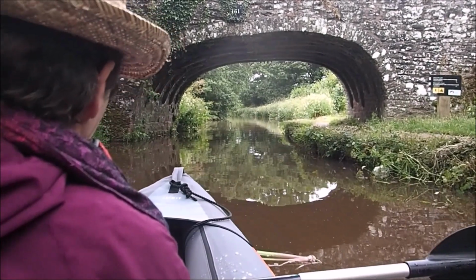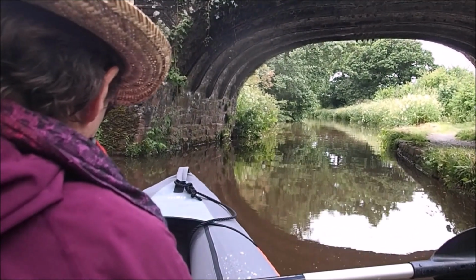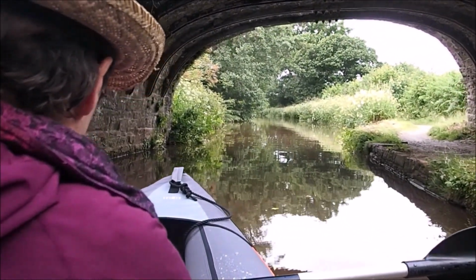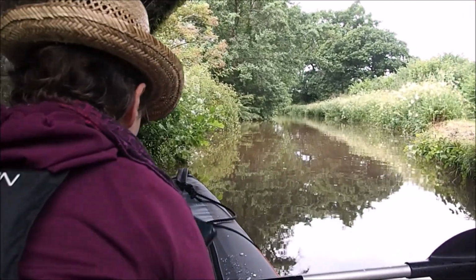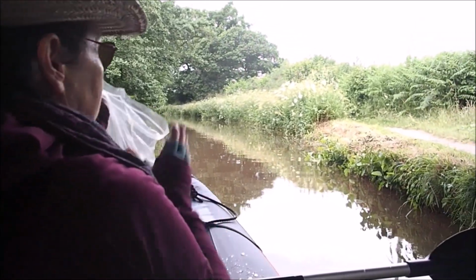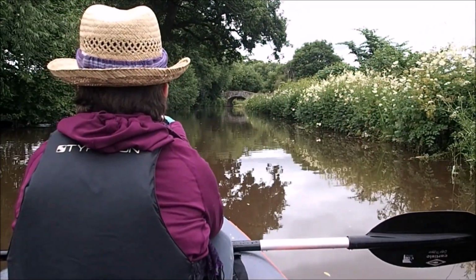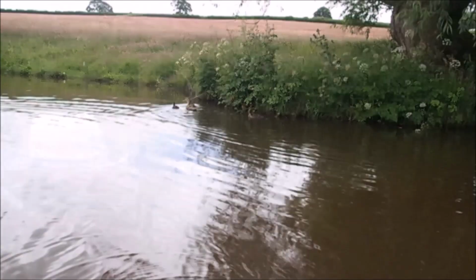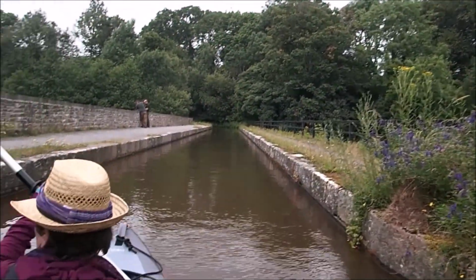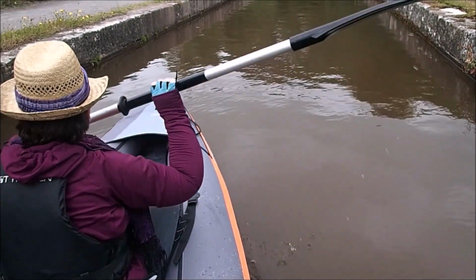There are a number of these lovely stone bridges. The arch on this one was collapsing a little bit and it had to be supported with some steels. This was a nice aqueduct over the river. I think there's a couple of aqueducts on this canal.